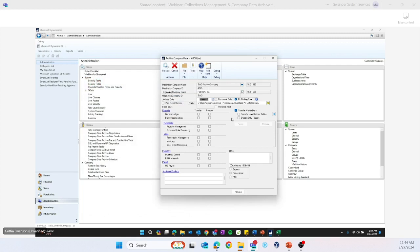Now, the two things that we need to keep in mind here when it comes to archive. Number one, we can only archive historical or fully applied data. And number two, all of your historical data needs to be met by this archive date here. So you guys are going to be able to specify that yourself, saying, okay, I want to archive everything prior to this date. Typically, what we see our customers do is they'll leave anywhere from 2 to 5 years of data in their live company and then move everything else into their archive company during that initial archive.